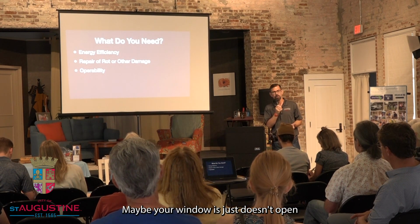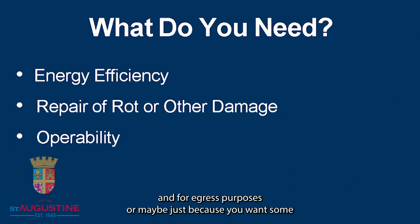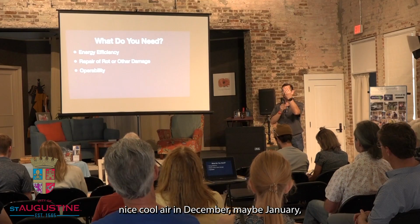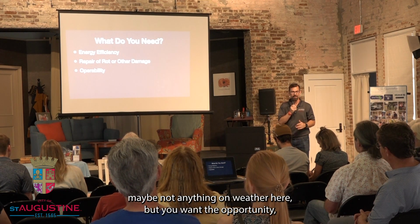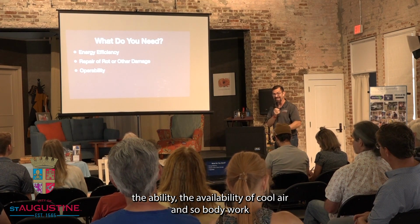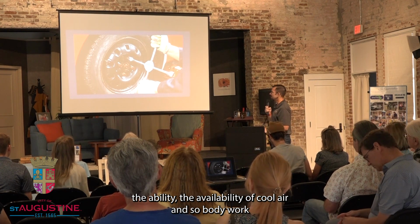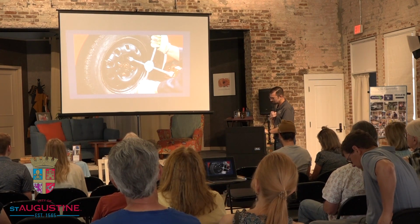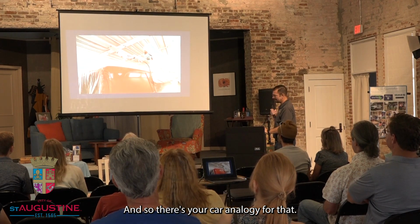Maybe your window just doesn't open, and for egress purposes, or maybe just because you want some nice cool air in December, maybe January, maybe not, depending on weather here. But you want the opportunity, the ability, the availability of cool air, and so bodywork. Or maybe for you, it's cosmetic. You really do want it to look nice. And so there's your car analogy for that.